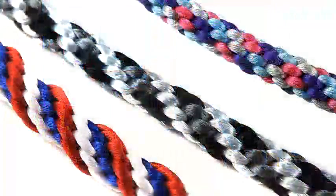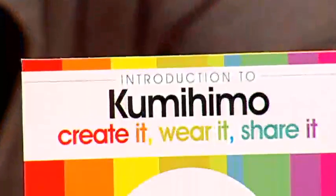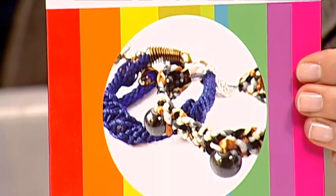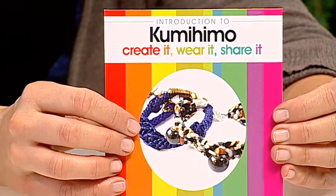I mean, Kumihimo, you can do it with sari silk, you can do it with ribbon, you can do it with cord, you can do it with beading thread. Anything that'll knot, you can do it with. And it's one of those pick up, put down hobbies as well for jewellery making. It's incredibly lightweight to take around with you. So £4.95, that's fab. How many have just gone, sorry?